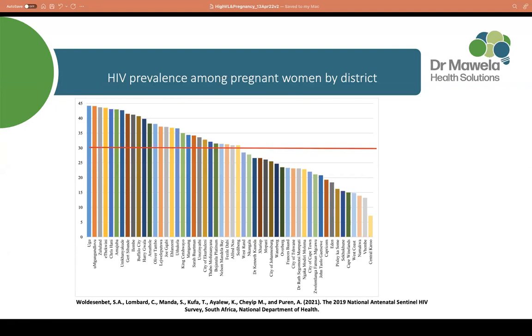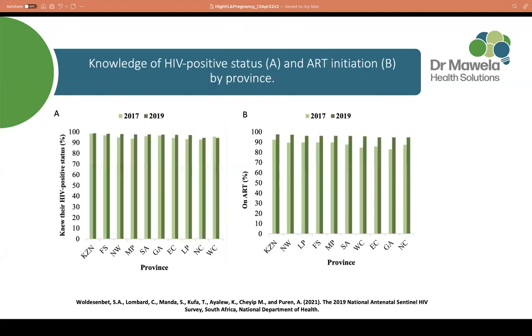And if you are a health professional working in that region, you should have HIV at your fingertips, because there's no way, whether you're working in surgery or orthopedics, that you are not going to interface with an HIV positive patient who's got a broken bone or who's pregnant. So Mpumalanga, Eastern Cape, and KZN, these are the provinces we need to be watchful of.